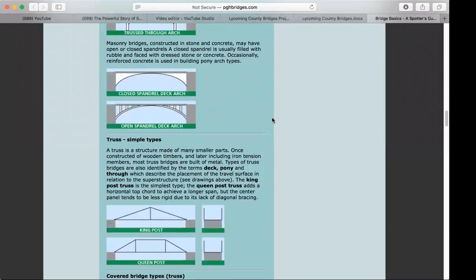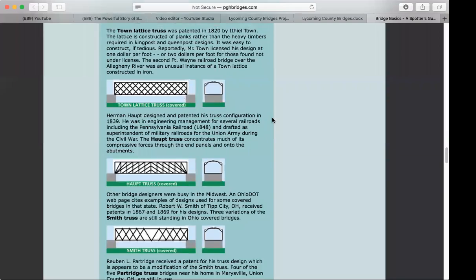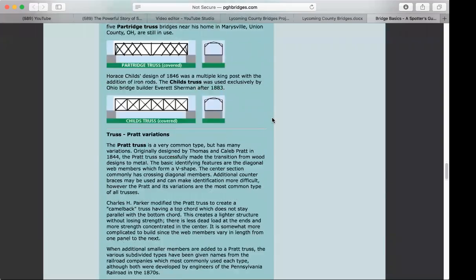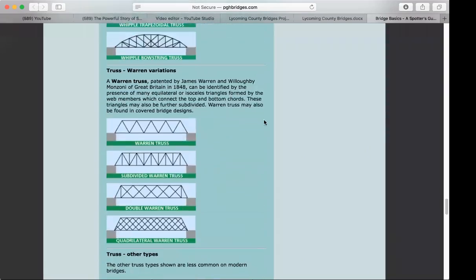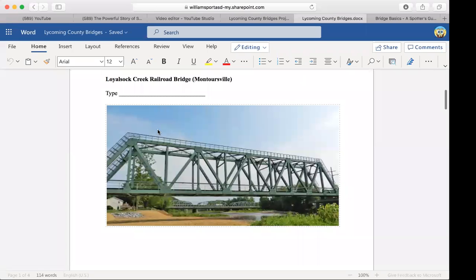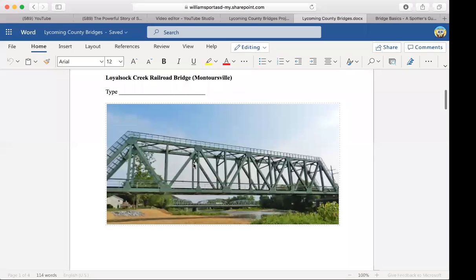But this bridge will match one of the types of bridges that's in this bridge types document. So down in here, there's a bunch of different shapes of truss bridges, and you'll see a bridge type that's going to be very close to this type of bridge. If it's not exactly the same, that's okay, because there are different modifications that designers use to make bridges. But once you figure out what kind of bridge that is, you can type the type of the bridge in there.